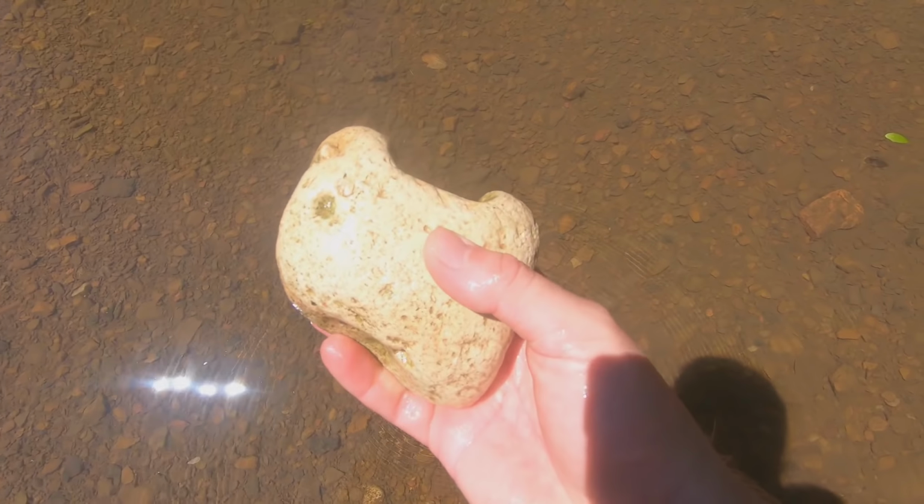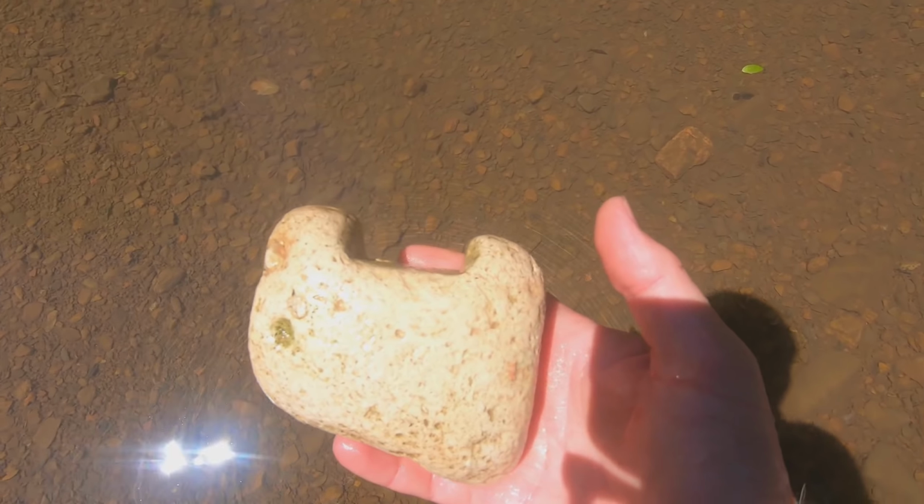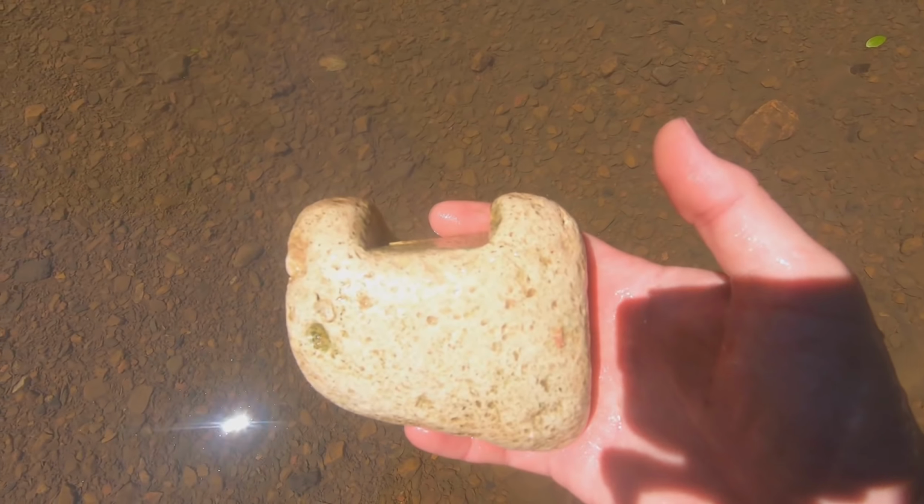It could have been something to do with coke ovens. There are some coke ovens that aren't too far from here. Could be something to do with furnaces because it looks like a fire brick.